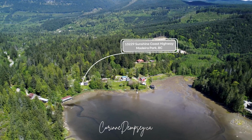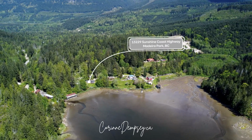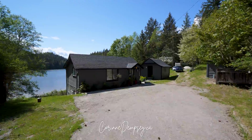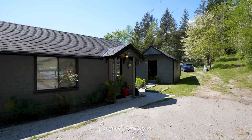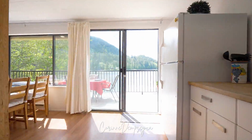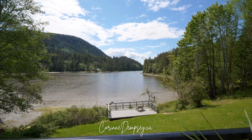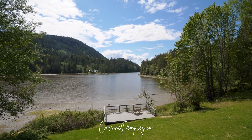Let's go back to 13229 Sunshine Coast Highway and walk through this adorable cottage. Starting from the resurfaced driveway, we cross a large parking area before stepping inside. From your front door, we make a beeline for your second-story deck and your fabulous view of Gunboat Bay. On our left is majestic Cecil Hill.